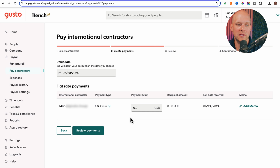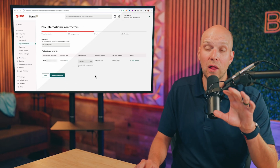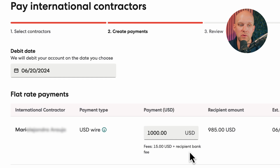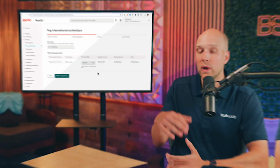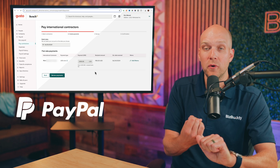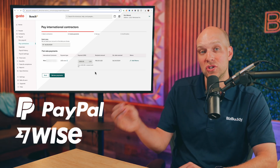And if I look to create this payment, let's say I put this in for $1,000. What you see here is that they actually received $985. So there is a $15 charge just for sending this across. But then when you look here, there's also the recipient bank fee as well. So what I have found is if you're paying international contractors, PayPal is a little bit cheaper than Gusto, but then if you go into a service like wise.com, it gets even cheaper from there.